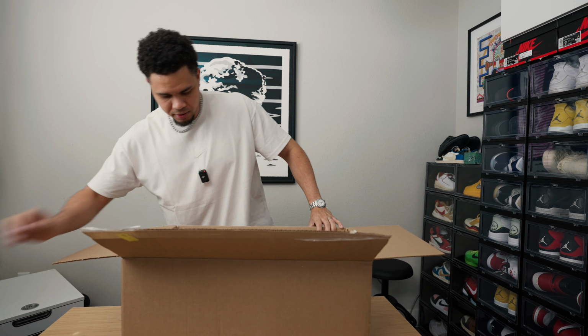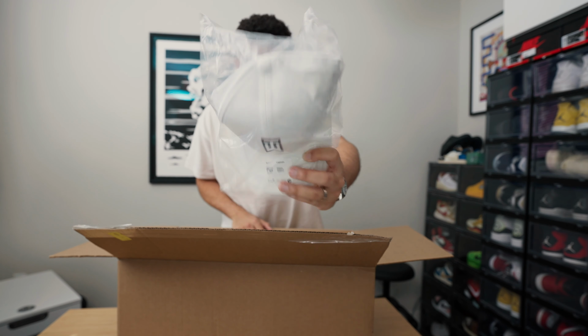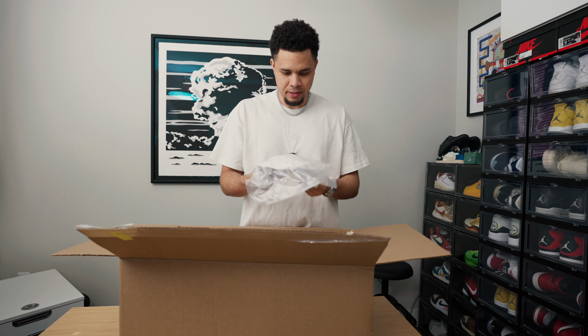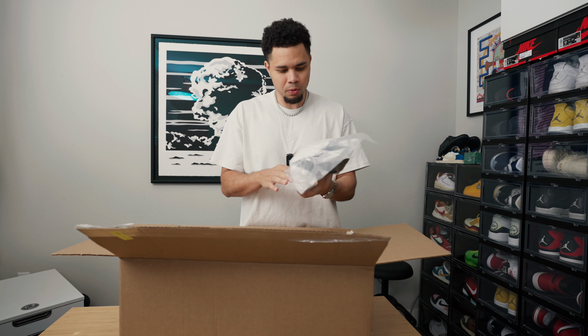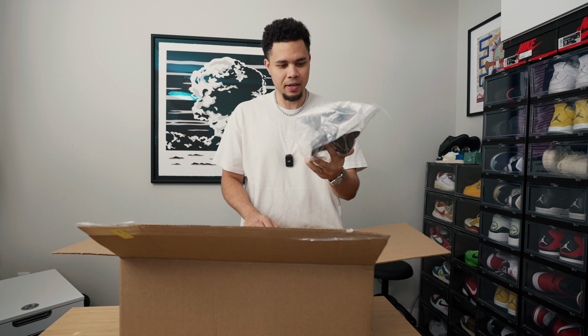Ooh, we got some goodies. All right, so really been heavy into golfing. I had to pick up a Tiger Woods hat in white. I kind of wish I would have went with the black one. I might, white is fine, it'd be hot out there.